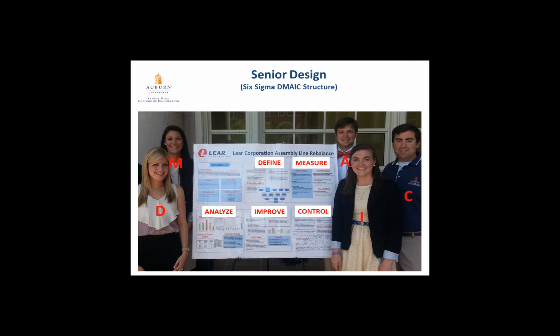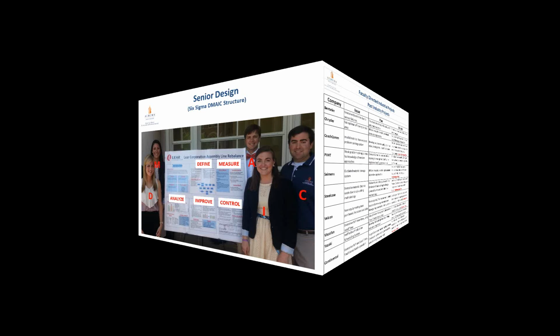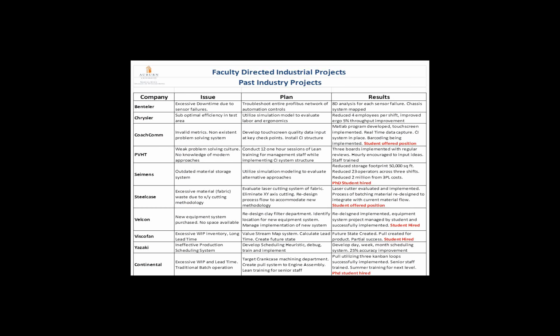And this has worked very well for us, and we've done very effective projects out in industry this way with our senior design. And then we had our previous seminar, we got into far more detail about this, but these are companies that we've been working with and implementing solutions. You can see over on the far right, many of our students have either been hired or offered positions based upon the industry projects that we're conducting.